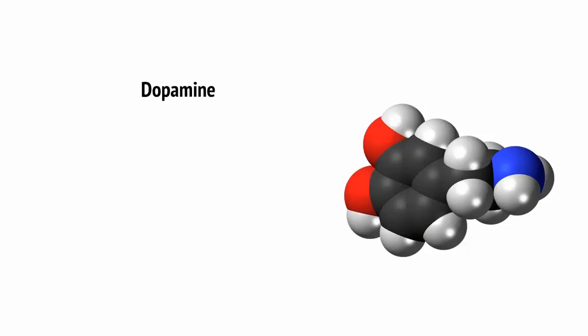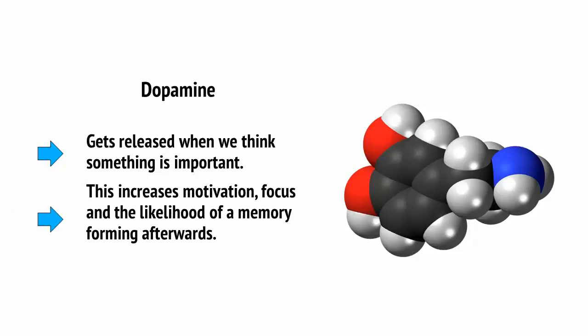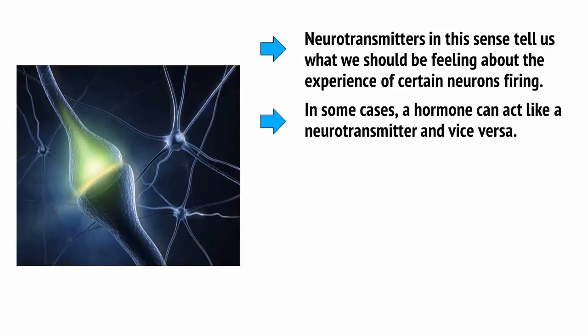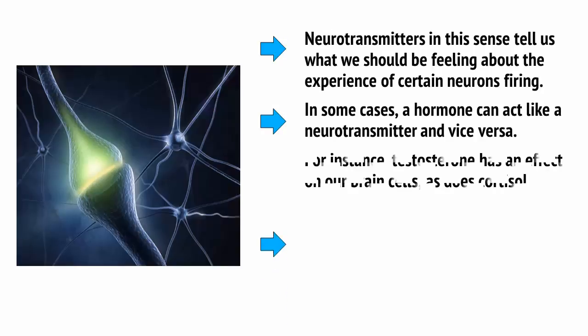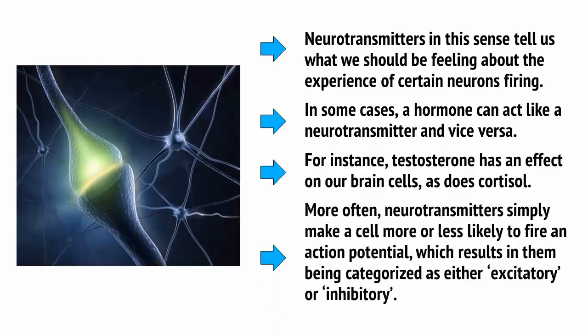Meanwhile, dopamine is a neurotransmitter that gets released when we think of something important. This increases motivation, focus, and the likelihood of a memory forming afterwards. Neurotransmitters in this case tell us what we should be feeling about the experience of certain neurons firing. In some cases, a hormone can act like a neurotransmitter and vice versa. For instance, testosterone has an effect on our brain cells, as does cortisol. More often, neurotransmitters simply make a cell more or less likely to fire an action potential, which results in them being categorized as either excitatory or inhibitory.